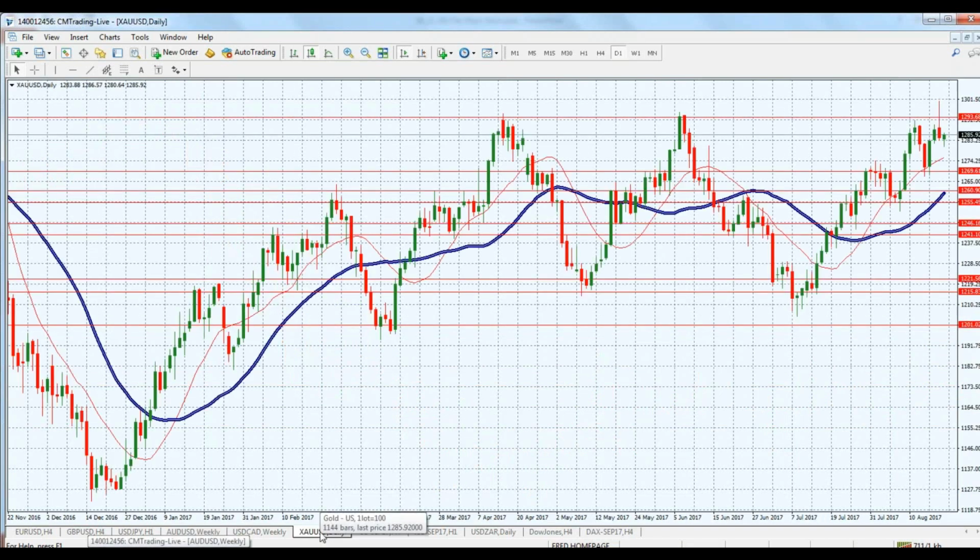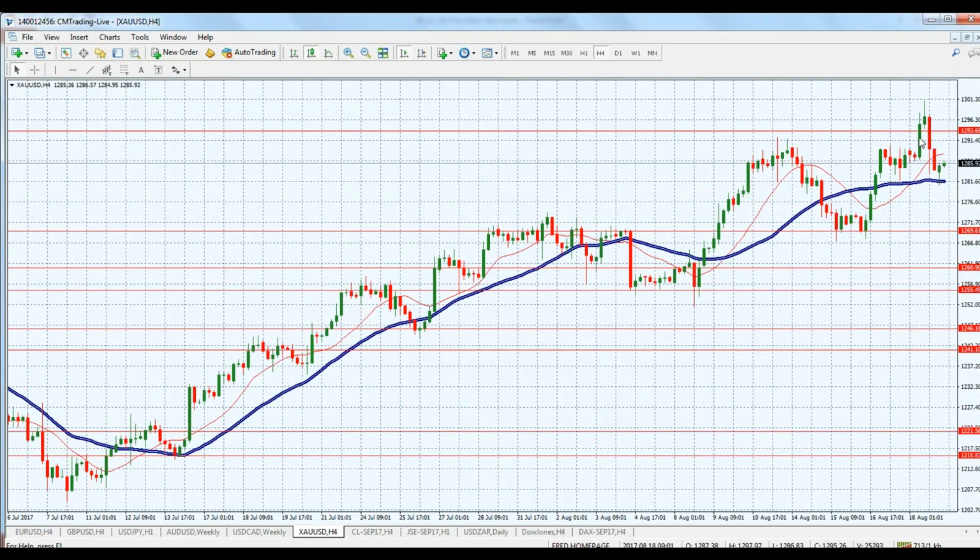Looking at gold, holding steady at 1285. Not really selling off here. A little bit of resistance, obviously a major resistance, excuse me, at 1300, but it's not further going down.